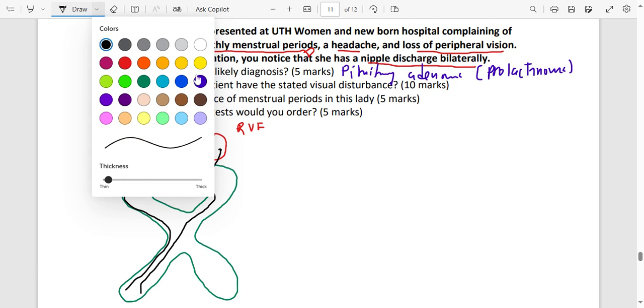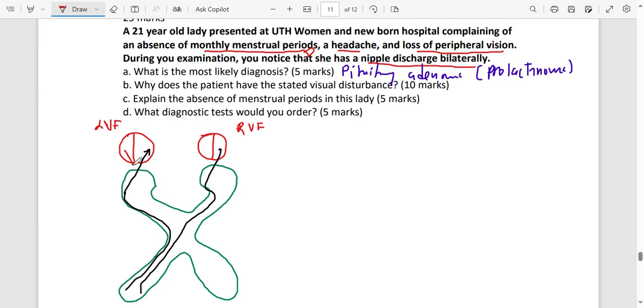Is that bifurcating or decussating? And then the other side going like that, and then also the other side going like that. So because we have affected this region, we can see we have affected this visual field and we have affected this visual field. So we can simply do that and then say a few words.